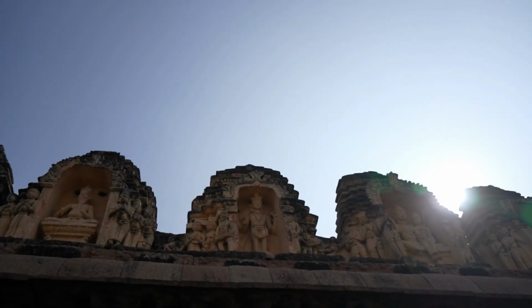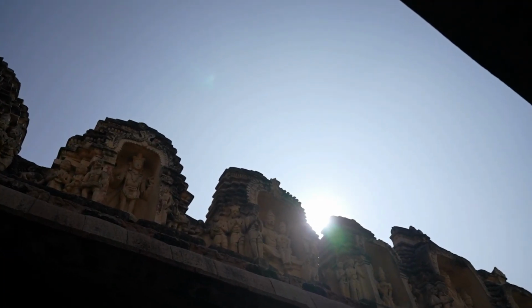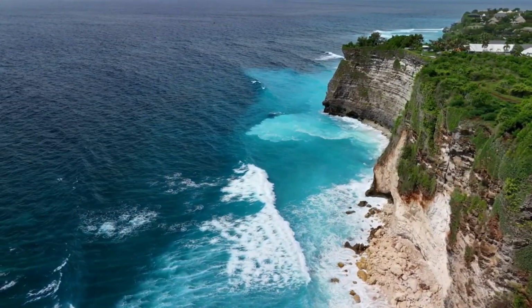Pura Luhur Uluwatu is one of Bali's 6 key sea temples, standing as a spiritual guardian on the edge of the world. The sheer scale of these cliffs is a testament to the raw power of nature, carved over millennia by the relentless sea.